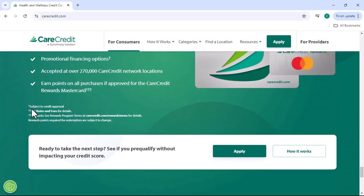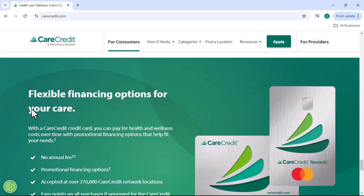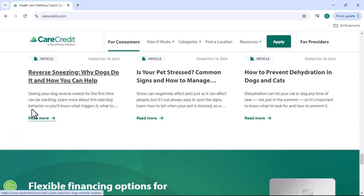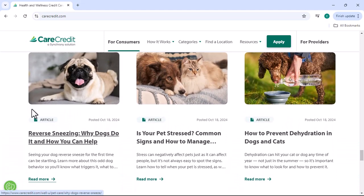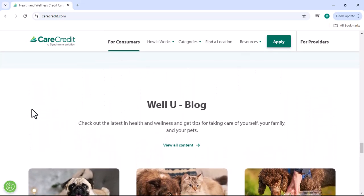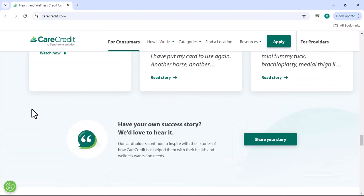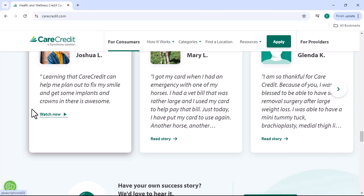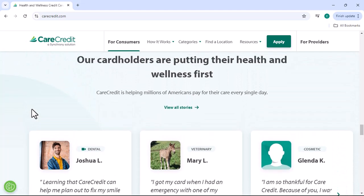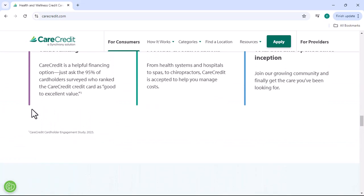Now, a few quick tips for a smoother application process. First, be prepared. Gather all the necessary information before you start the application. This will save you time and prevent frustration. Second, double-check everything. Make sure all the information you provide is accurate and consistent. Even small errors can cause delays. Third, be patient. The application review process can take some time. You'll typically receive a decision within a few minutes if applying online, but sometimes it can take longer.